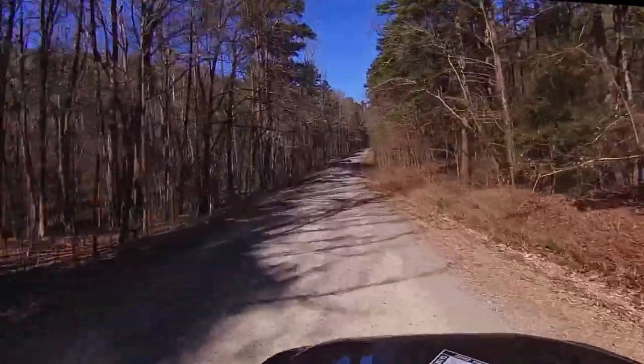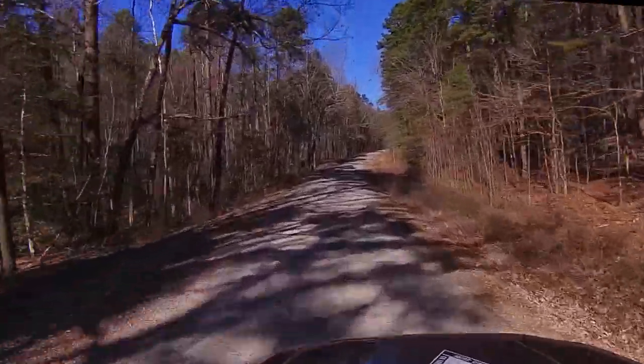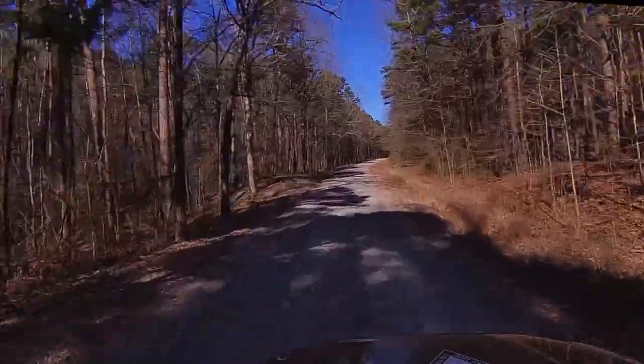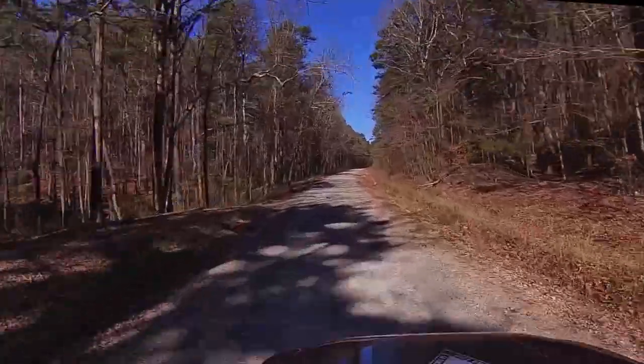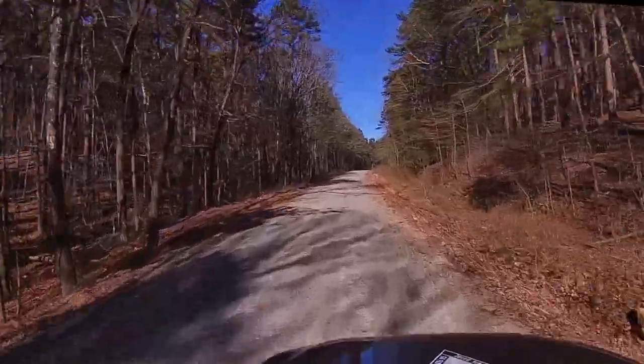Now we will pass a road that goes off to the right, and after we visit this area and go to the campsite or the campground area, we are going to check out this road also, and it will be in the fourth video, the video following this one. So keep your eye open for that one.